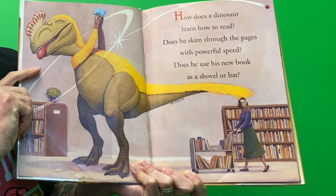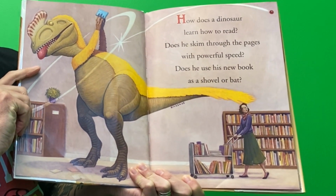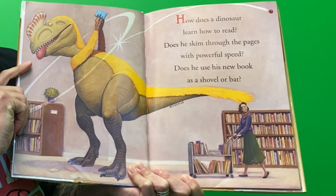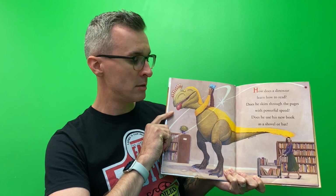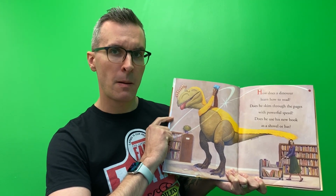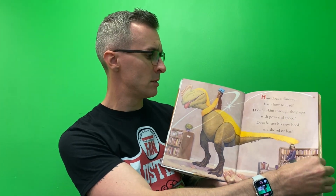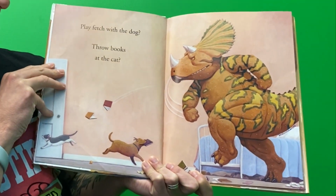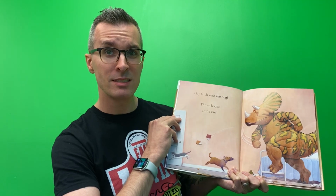How does a dinosaur learn how to read? Does he skim through the pages with powerful speed? Does he use his new book as a shovel or bat? What do you think? Is that a good idea? I don't think so. Play fetch with the dog, throw books at the cat. Do you have a dog or cat? Would they like that?